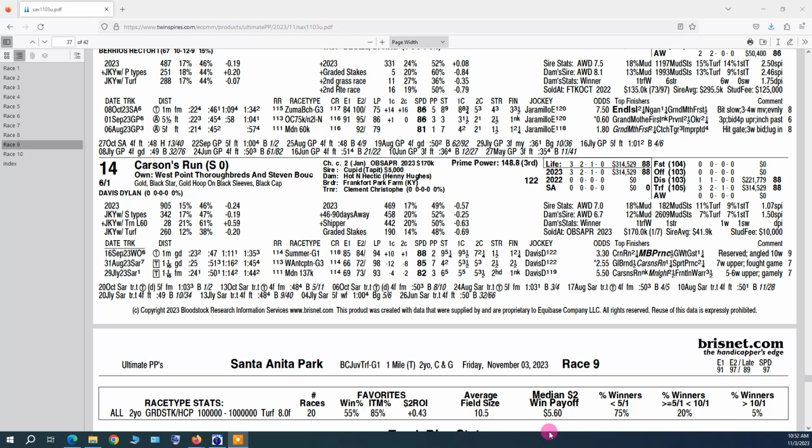And then if I get a chance, I will try to get on here tomorrow morning and maybe do a quick rundown on some of the Saturday races if anything looks exceptionally good.